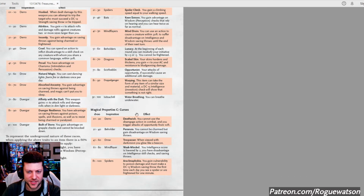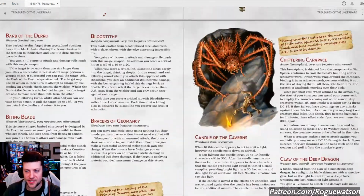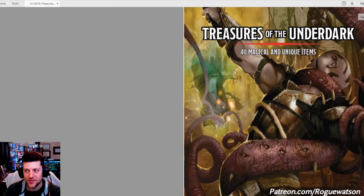I feel like there's a lot of evil sentient items, which obviously have their own form of built-in curse. But I would have liked to see a few more items that are powerful but cursed, so you could give them to weaker, lower level creatures. So there's a nice little table here. But overall, I think it's a very, very solid compendium. My only complaint is very nitpicky, but it's very well organized. Has a lot of good items for Underdark themed adventures and dungeons.